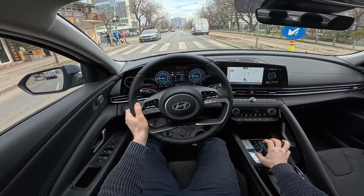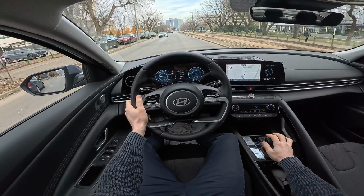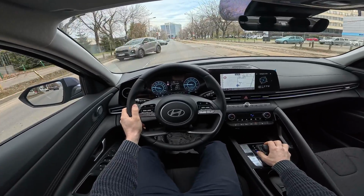It's very silent also inside the cabin. The sound insulation is pretty good. Visibility is great. Comfort on the seats is super good as well. There is nothing to complain about.